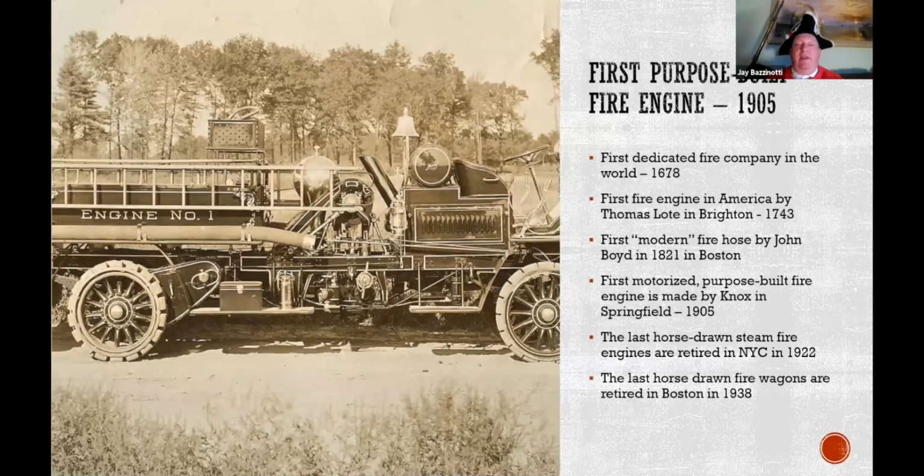Now, this is a really interesting thing. This is the first purpose-built fire engine, came from Boston as well. Now there are a few big companies, LaFrance and Pierce and whatnot, that make fire engines. But in the 1850s, the first fire engines were invented that we know today, steam fire engines, were invented in England.